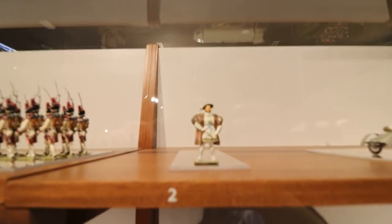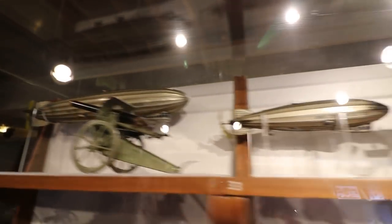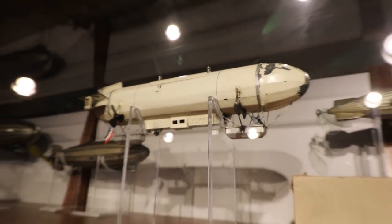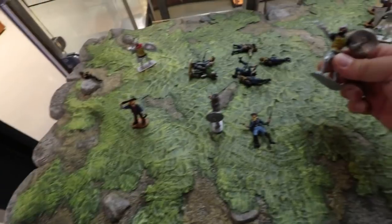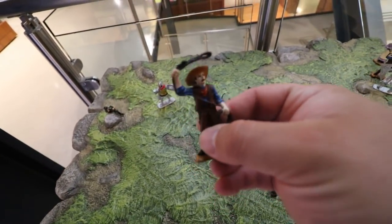Oh, look. There's the world's smallest Henry VIII model blimps here. I really like this one. It's really got some steampunk quality to it. Almost looks like the one from Up. All right, looks like we got another play table here for toy soldiers. This one is knights versus cowboys.